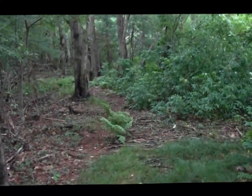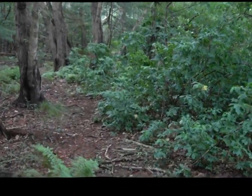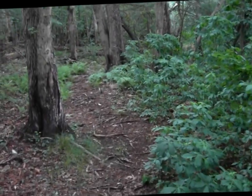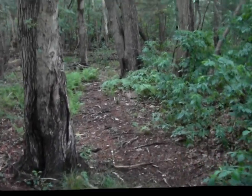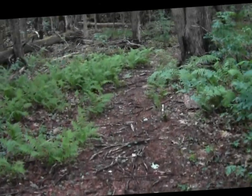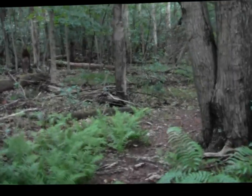It's very quiet. A lot of these suburbs don't seem to be too aware that they have these amenities, or perhaps it's not terribly important to them. The air is much cooler here in the woods.